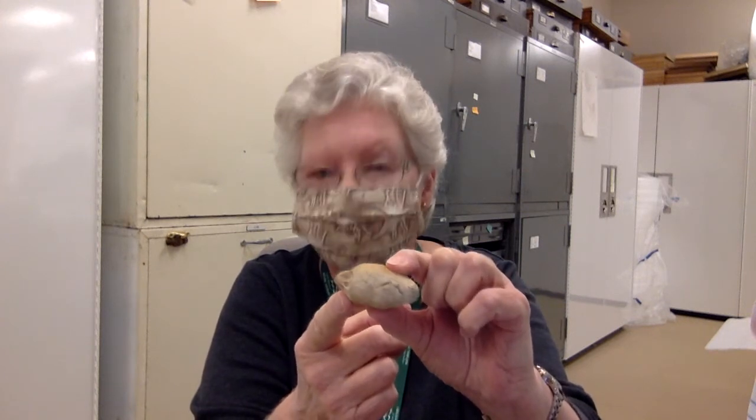So examining something like a dinosaur's coprolite is just one of the many reasons that I find paleontology so fascinating, that I can be so close to these things from dinosaurs of the Cretaceous period that lived so many years ago, but yet we can still examine evidence of them today.